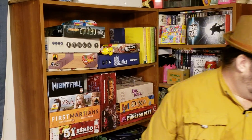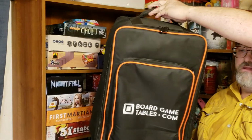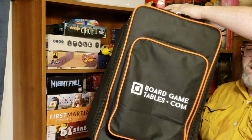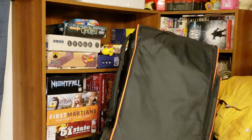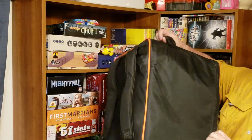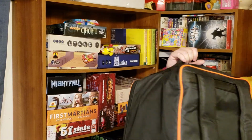Oh, I forgot one thing. Another little idea. You'll have to Google it. Check it out. Board Game Tables has this backpack. I keep going the wrong way here. My little monitor is backwards for me. Board Game Tables, $28. I did a review on it. Mine's still been holding up real good, and I have some real heavy games like Thunderstone Quest, which weigh close to 20 pounds. But it's $28, free shipping.